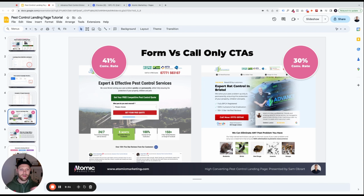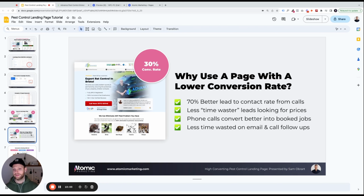And I bet you're thinking, okay, so why are we using a landing page which has a lower conversion rate than the previous one? Well, it was a simple request, firstly, from the client who only wanted to receive phone calls. And it was for these main reasons that we decided to use a page with a lower conversion rate.